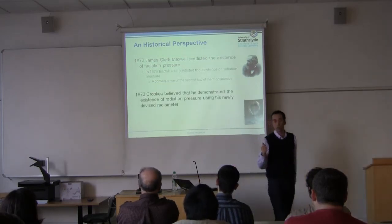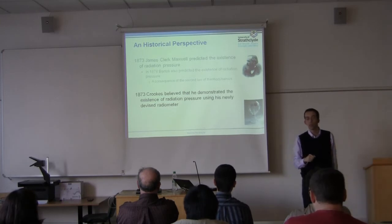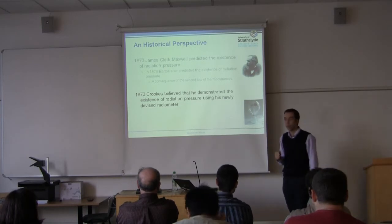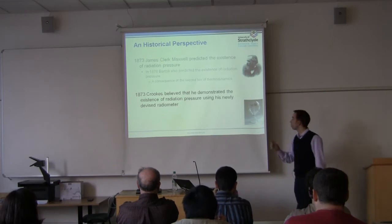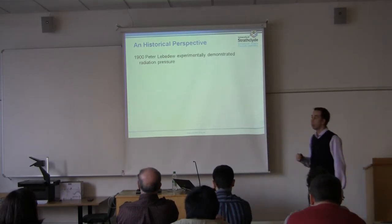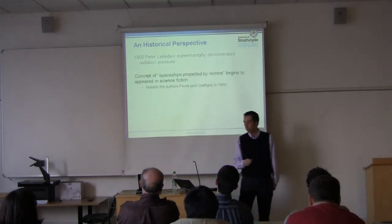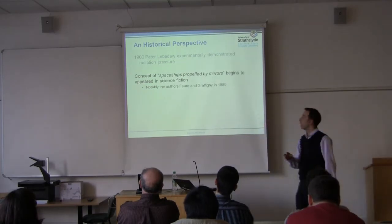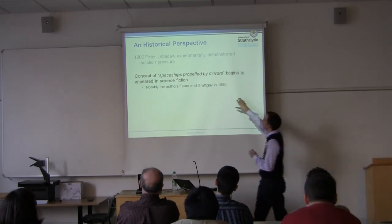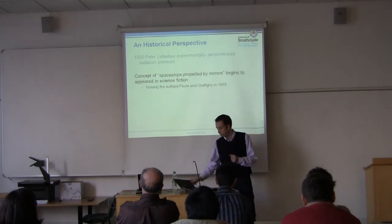In the intervening time, Crookes believes he has built a radiometer that proves radiation pressure, and until fairly recently it was cited in lots of eminent encyclopedias as being an accurate representation of light pressure. But if you look at it closely, it spins the wrong way. There were another few years, until 1900, in Moscow, before light pressure was actually experimentally validated. So we've got the theory, and now we've got the experimental verification. Round about this time, or just beforehand, the idea of spaceships propelled by mirrors starts to appear in science fiction, most noticeably in France. So it's a vague concept in science fiction, but the idea is starting to form.